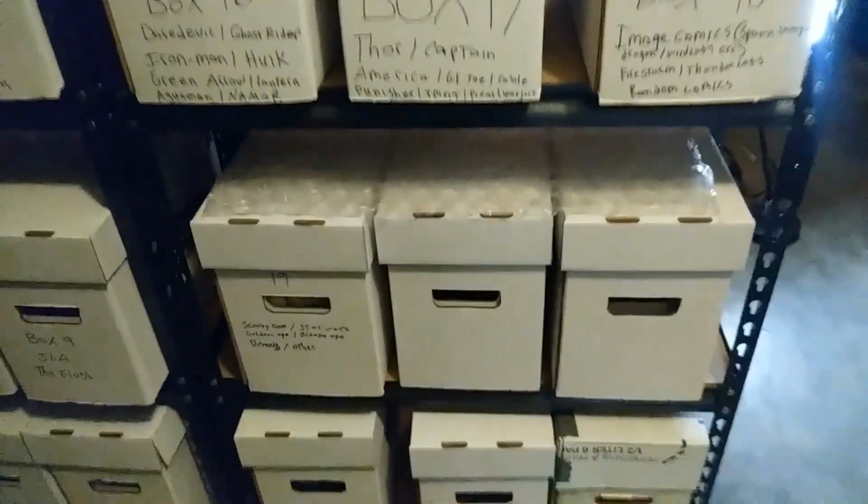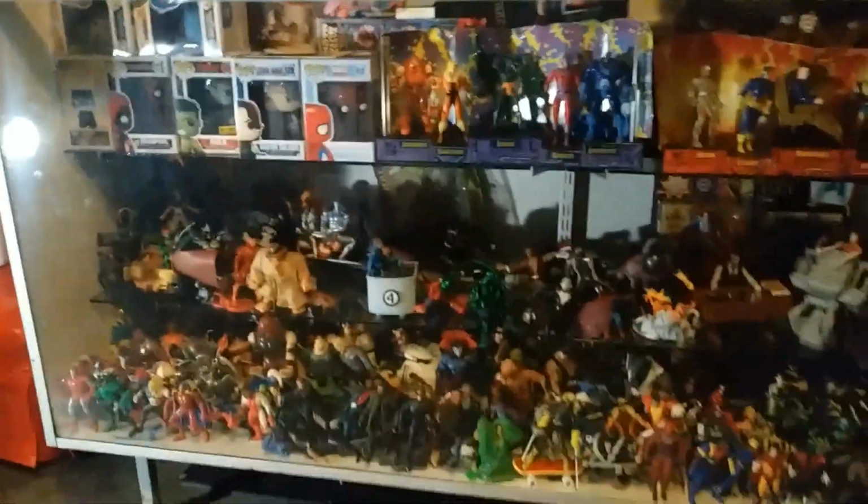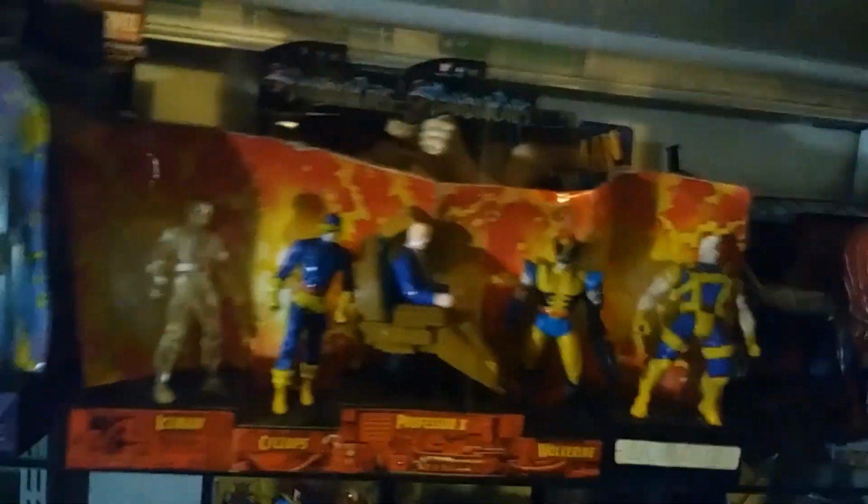Then we go to my display case here. My display case has some Funko Pops. It has some X-Men toys there at the top. Second shelf, some Spider-Man, Fantastic Four. Then the bottom shelf, we kind of have some Mighty Ducks, some more X-Men. So that is cool. Got this display case for $40 at a Goodwill. I've always enjoyed it. It shows the collection off pretty well.